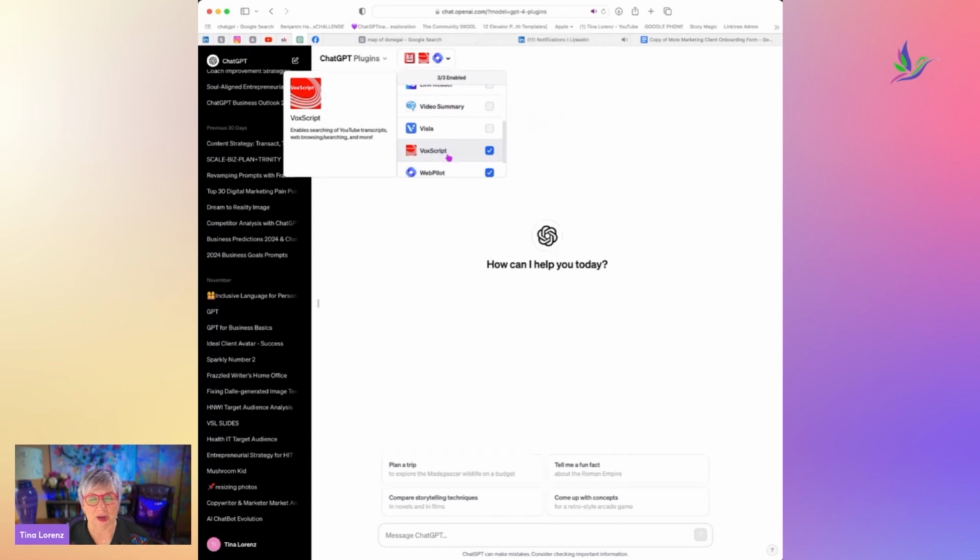Vox Script is one I really like. I recommend Vox Script. And I also really like Web Pilot. What these both do, this can research YouTube transcripts. It can web browse and search and go find things for you. Web Pilot also can browse PDFs, web pages, all these things. This comes in very handy if you want to do research, if you're a copywriter, if you're doing research on your avatar, if you're doing research on a potential market that you might want to be in, or a product that you might want to promote, or something you want to create.